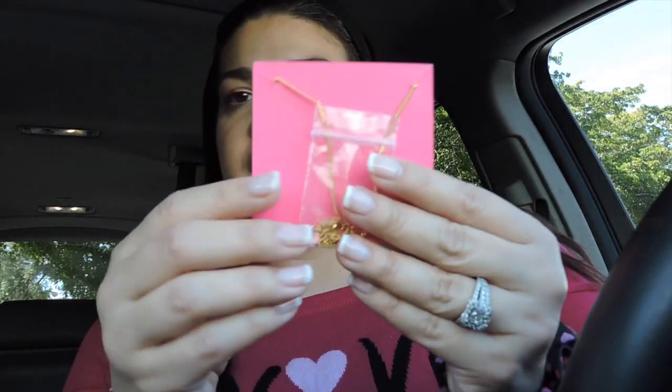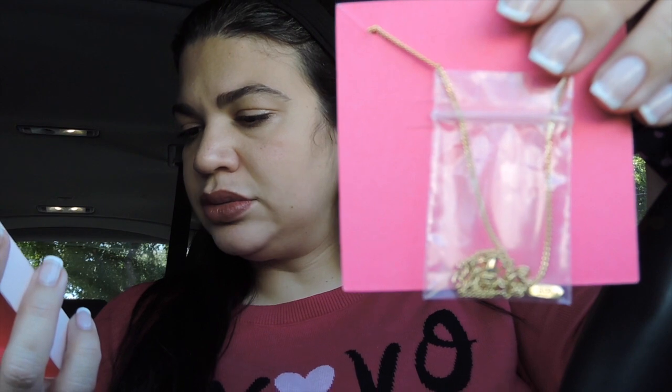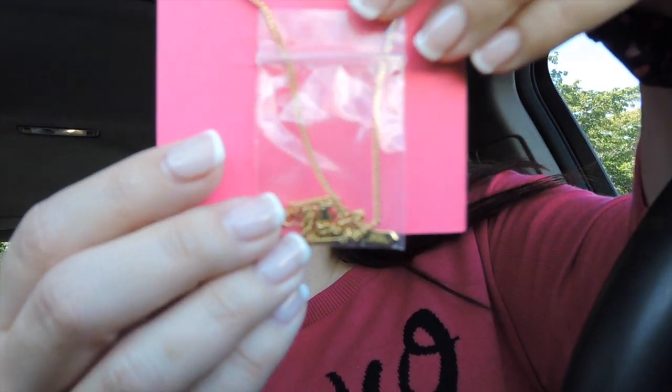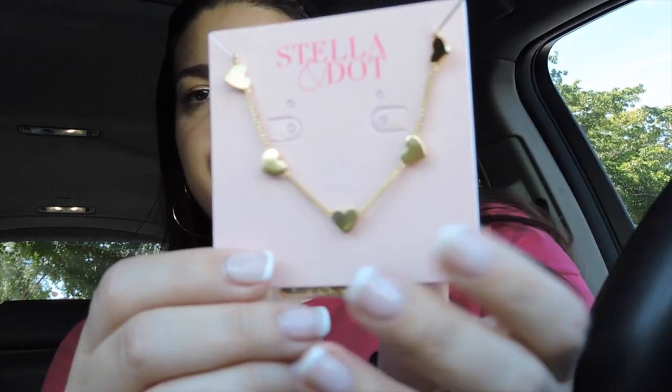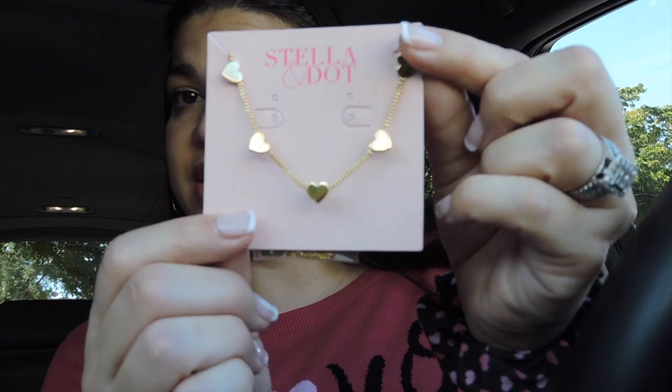It is a little bit of a longer chain. It's not too long, but I don't know exactly how many inches it is. It's not too long, but it's not like a choker or anything like that. Tell me that's not pretty, especially for this time of year. Valentine's Day gifts, guys. So that's the first piece that I'm absolutely obsessed with.